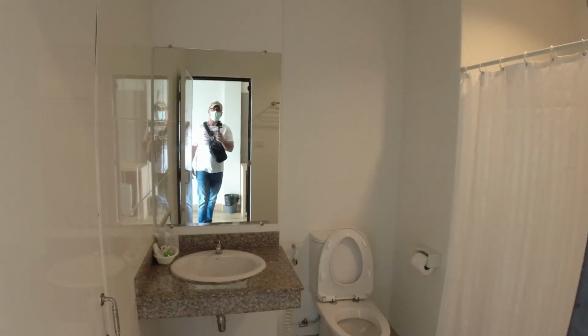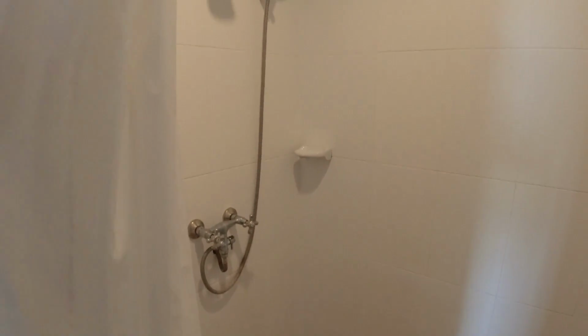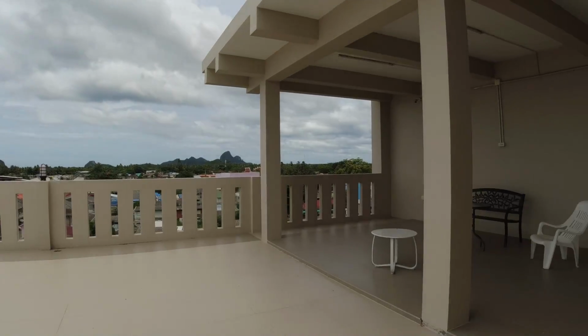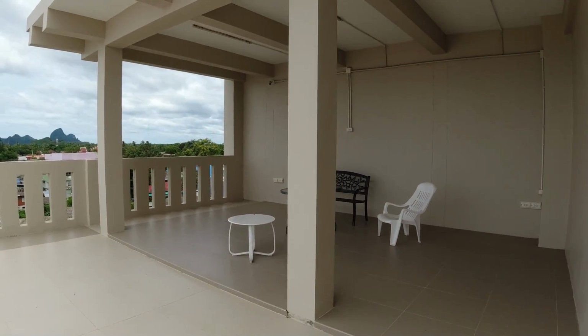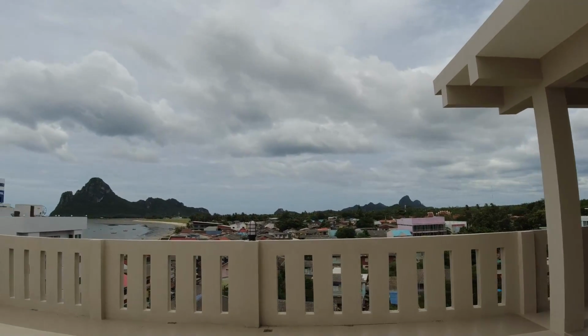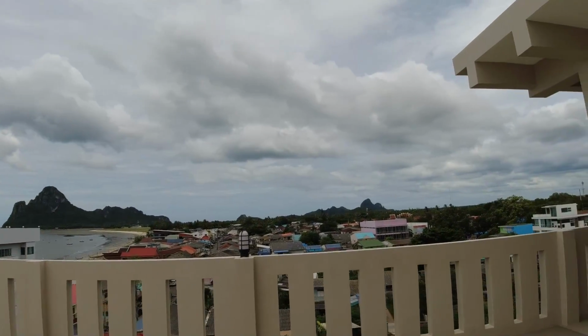So in here is a look at the bathroom, shower. There's a shower curtain. And this is hot and cold water here. So here is a little terrace area. You can sit up here, enjoy a few drinks. You have a nice view.